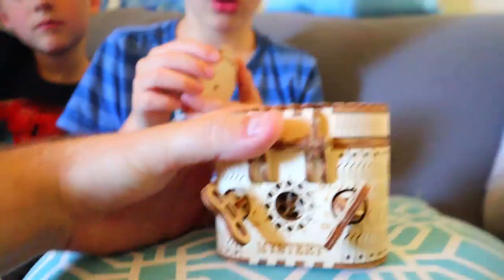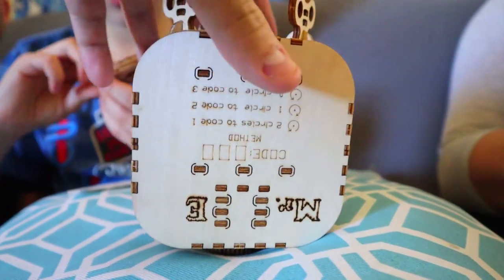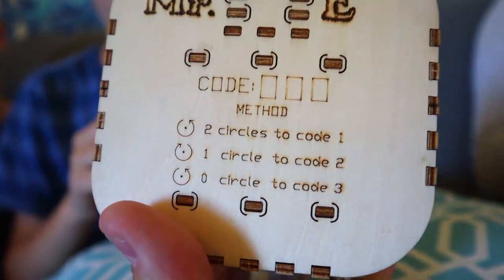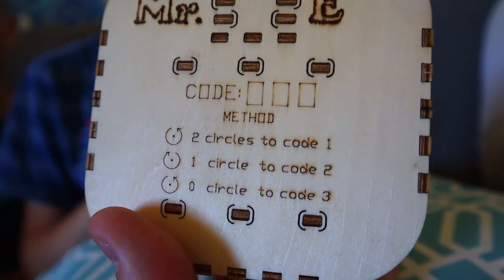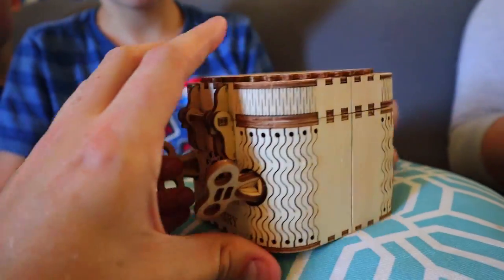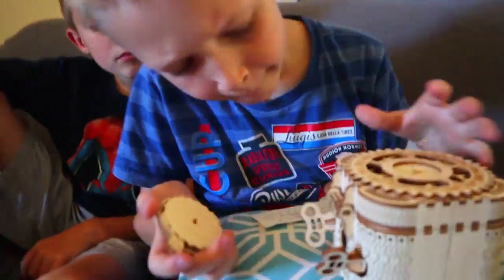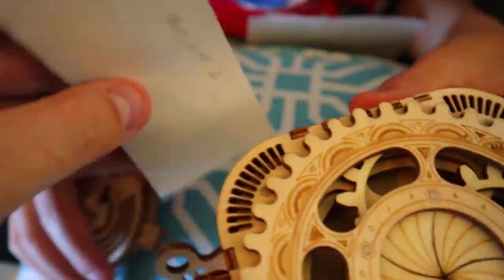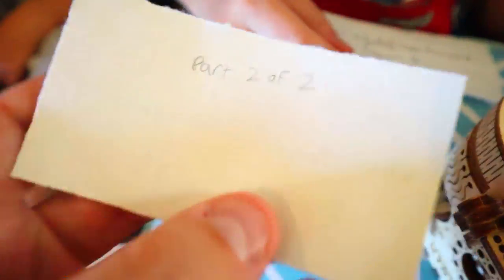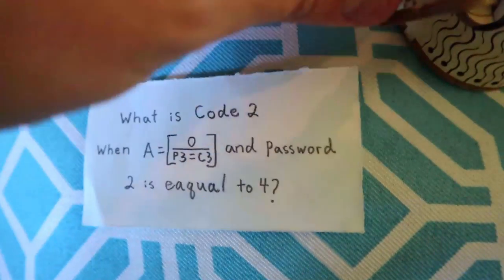So, we've got the mystery box. And it's got these puzzle... It says Mr. E on the bottom and then we've got these... code. It looks like there's three things we need to code, or three letters or something. We still haven't really figured this thing out yet, but let's look at these notes. So one of these says part one of two, and then this is a new one. It says part two of two. So part one of two is this one.